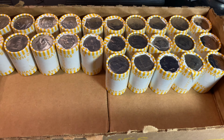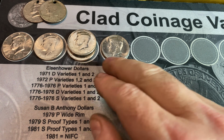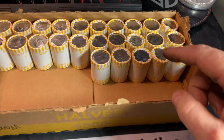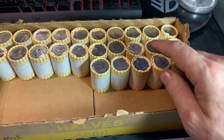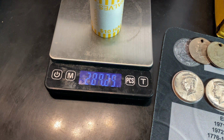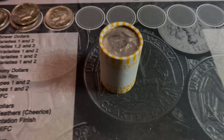Well, I figured I'd give you a recap so far halfway through the box. All we've added is a couple of NIFCs, a 19 and a 20 Denver. No heavy rolls besides the one that I struck out on. We're getting close to that silver ender. Might be the only silver in the box, though. Let's keep hunting and see if we can get something silvery in some of the other rolls.